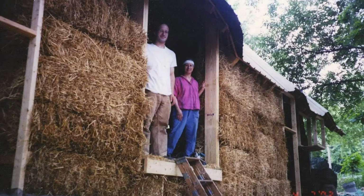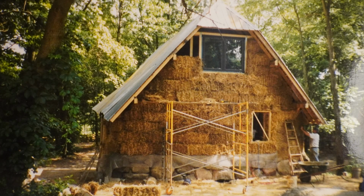This side of the house, which is facing east, and also the north side of the house are all straw bale, which gives us a higher insulation value in some of these walls that have fewer windows. So now let's go take a look inside the house.